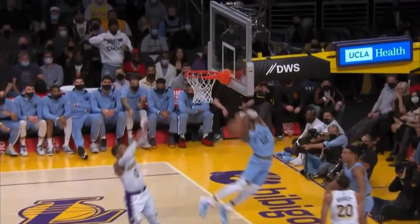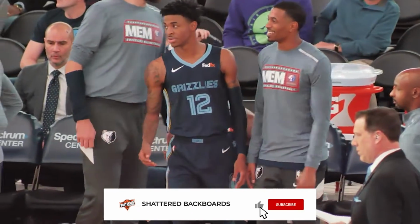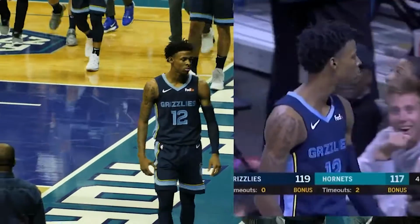Morant's block was amazing on its face, combining the many elements of his game: speed, timing, powerful leaping ability, body control, and high basketball intelligence. The 6'3" Morant leaped off both feet and deflected Bradley's shot with both hands, and it drew parallels with the legendary block of Michael Jordan against Ron Mercer in 2002. However, there was a half-foot gap between the two.